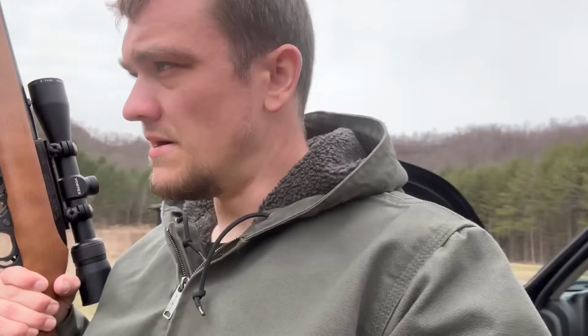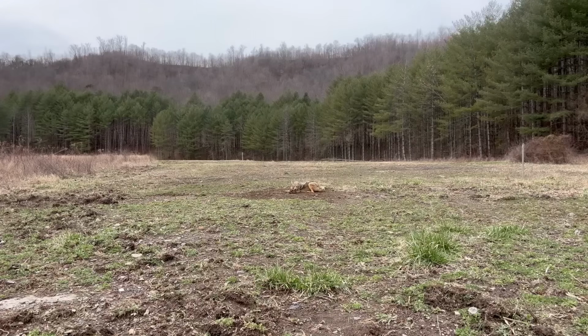This dude is a little bit messed up, but that's okay. Because whether his foot was fine or his foot was messed up, old coyote boy is 100% going to get the same fate. Yeah, let me go ahead and pull out the 22 and we'll take care of this guy. All right. The coyote is down.